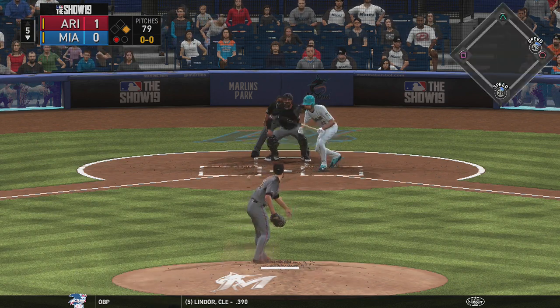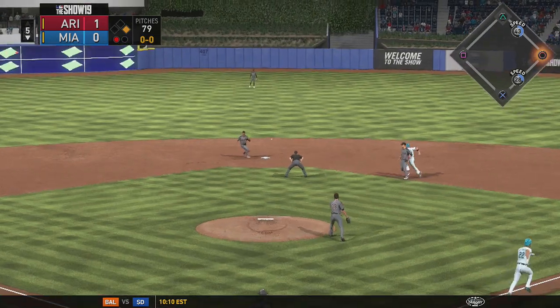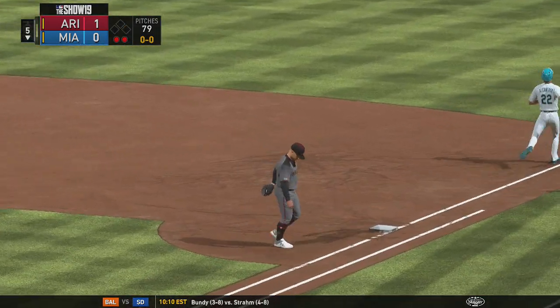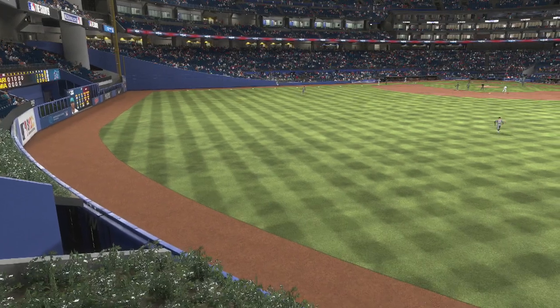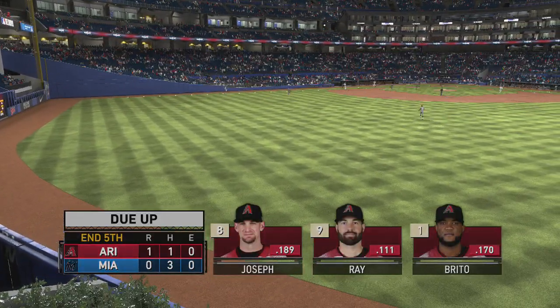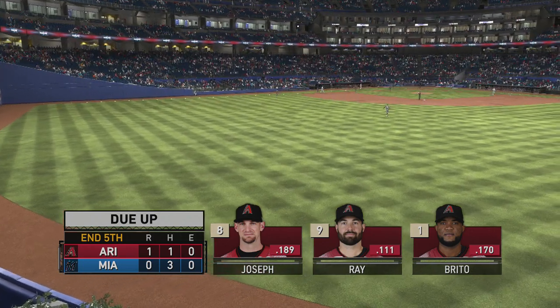First pitch on its way. And they'll try and play for one here as he gets this one down. Relay to first in time, and just like that, this side is retired. No runs on a hit, no errors, and no one left. 5 innings complete. D-backs lead it 1-0.